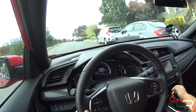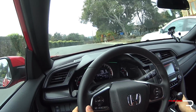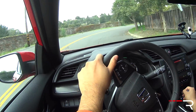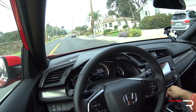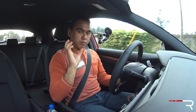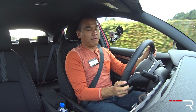In typical Honda fashion, the clutch is very light. It has decent feedback. It may actually be a little too light for my taste. The shifter has the traditional Honda snick feel. The throws are a little bit longer than I would like as well. I mean, the car reminds you that this is not an Si. It's basically just a sportier version of the Civic, the 10th gen Civic platform.